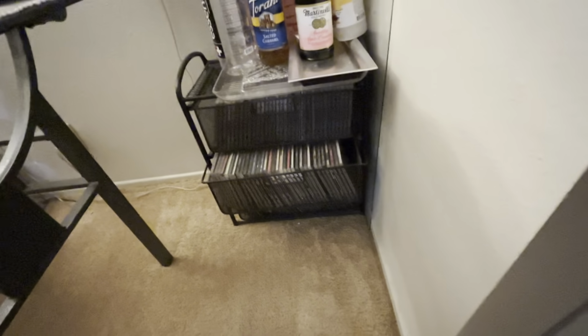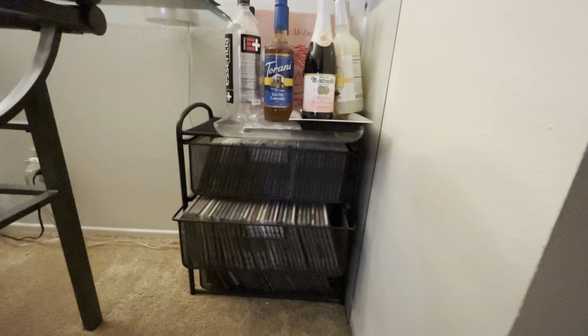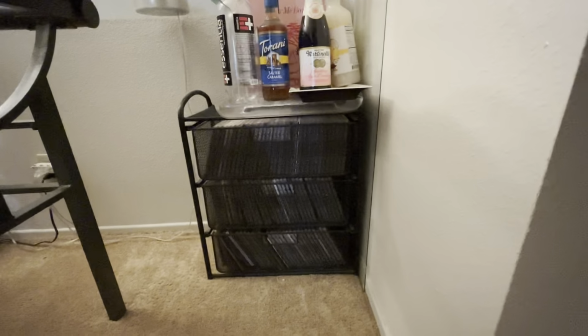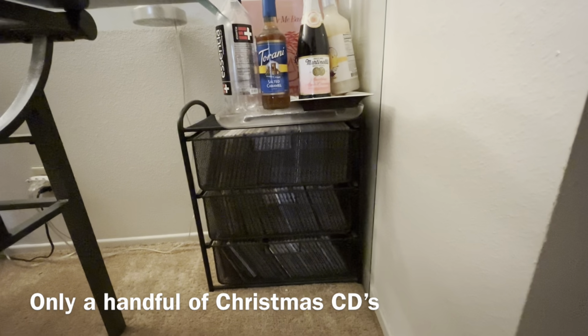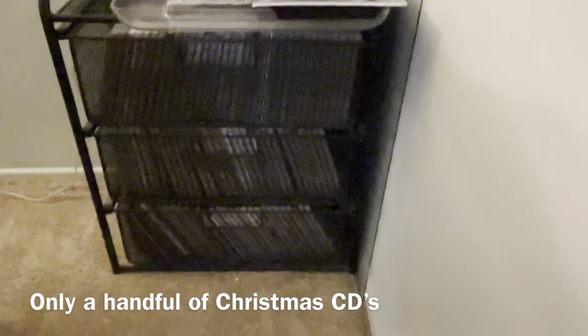And we have the second thing that I need your help with. This is a little mesh black type of file cabinet or office drawers that I used back in the day for my makeup. And then when I moved into this apartment in 2017, it was just so perfectly suitable to hold all of my CDs. These are gospel CDs, and what I'm trying to say is, in this 3-drawer office drawer system, I have Christmas CDs and gospel, and I have no idea what to do with them. So if you can give me suggestions on that, I'd love to hear what your suggestions are.